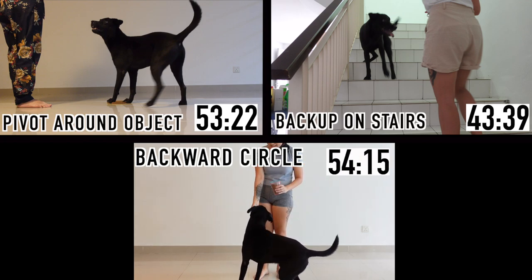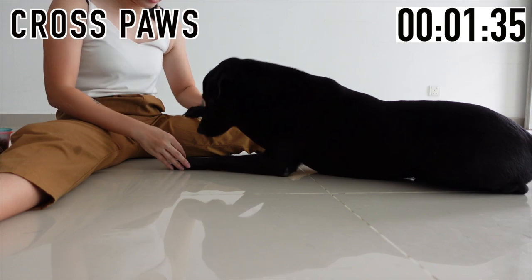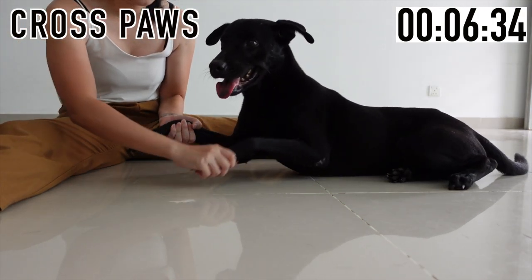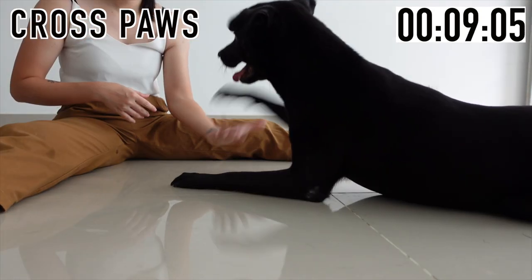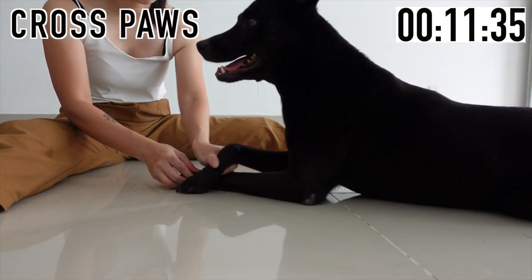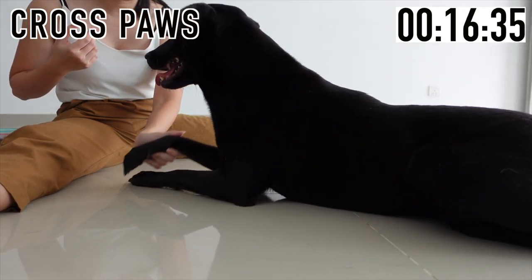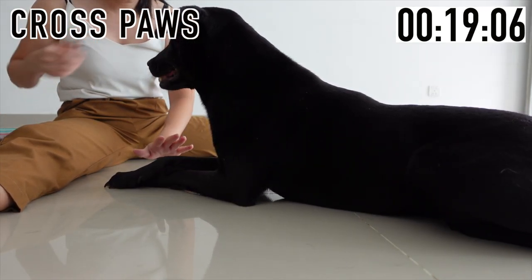There's still some tricks that require a little bit more patience and time. For example, cross paws. I totally underestimated how stiff Odin is. So I was trying my best to put his paws together. And you can see that he is resisting. And you can tell by the way that his ears are pulled back that he is not comfortable, he's a little bit stressed in this situation.